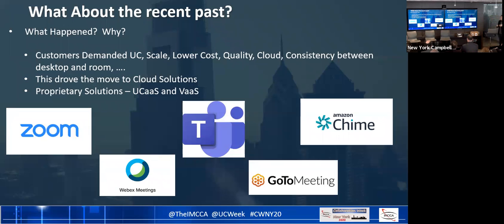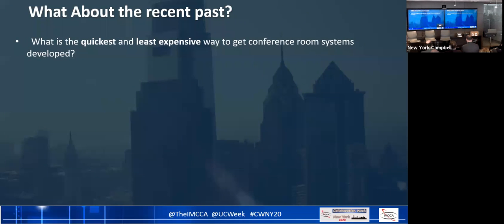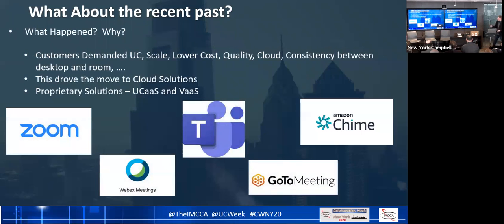But really what was happening, as the needs of customers from a UC and video perspective grew, in order to make it easier to deliver these, there was a big focus around proprietary solutions. And as there's this move to these new solutions, a lot of this is focused at a desktop level.